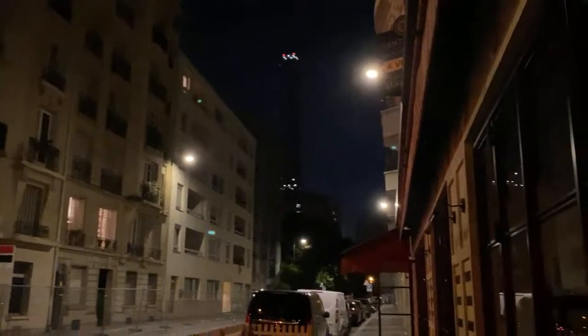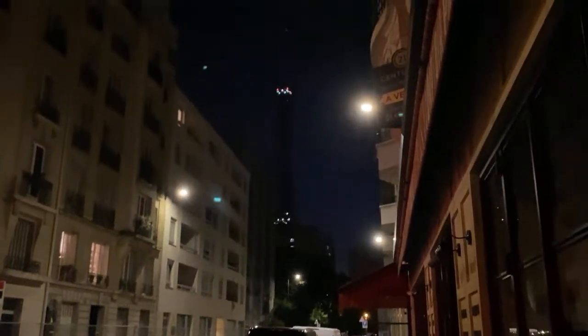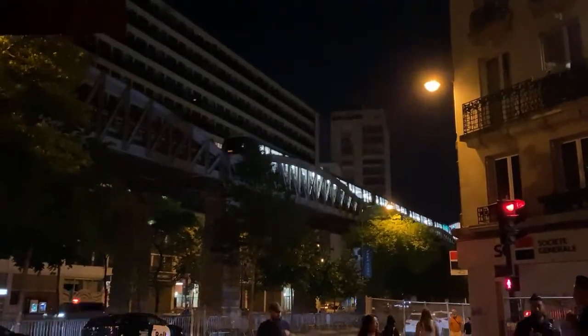Because at midnight, when it was twinkling, after it stopped, the Eiffel Tower stayed lit up. There's the metro I was talking about, Metro Line 6.